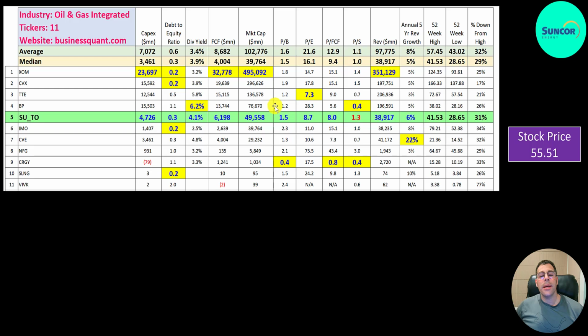Their price to book is equal to the median. That means they're trading at 1.5 times book value. They're trading at better than 9 times earnings, which is a really attractive ratio. The best is Total Energy, 7. Price to free cash flow also looks really good at 8. That's stock price over free cash flow per share.